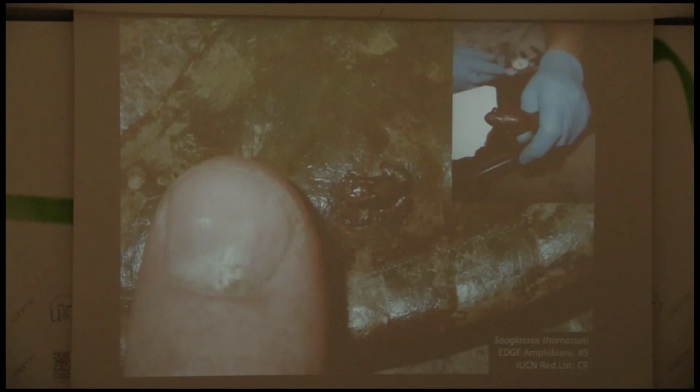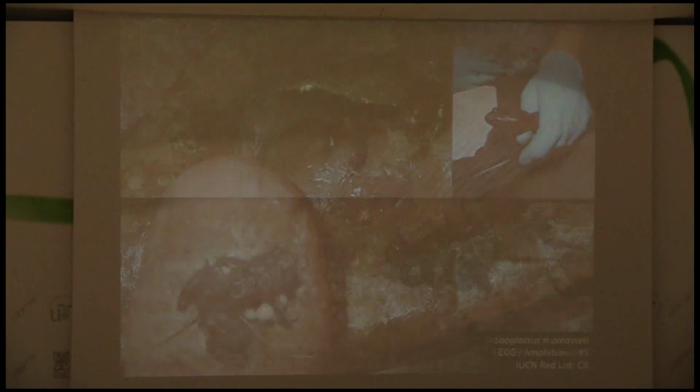Oh, and I should have highlighted in the bottom corner that all the sooglossids are EDGE amphibians, so evolutionarily distinct and globally endangered. I put their EDGE ranking there, and also their assessed IUCN Red List status. So Sooglossus seychellensis on the previous slide is currently endangered, and Sooglossus thomasseti is currently critically endangered.